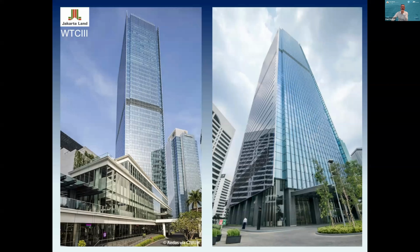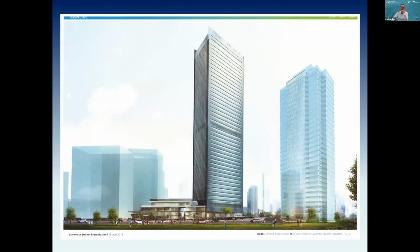WTC3, the big brother and the podium. Again, a fantastic quality facade. The consultant team did an excellent job on this, fantastic. This is the rendering. I'm sure Kevin will explain a bit more on the process they went through to get to the final design.